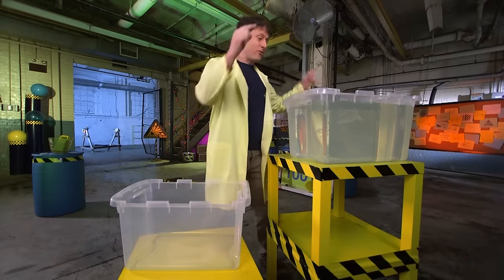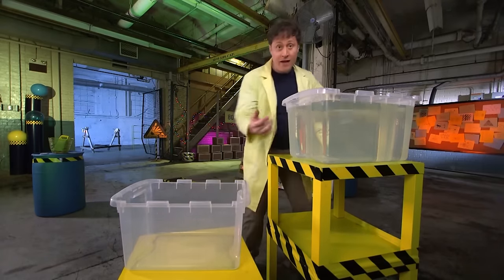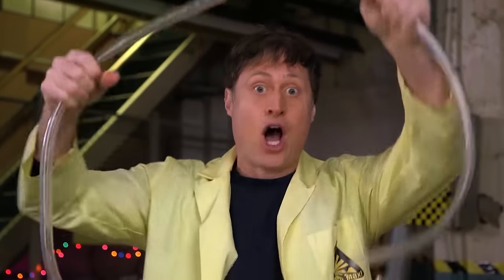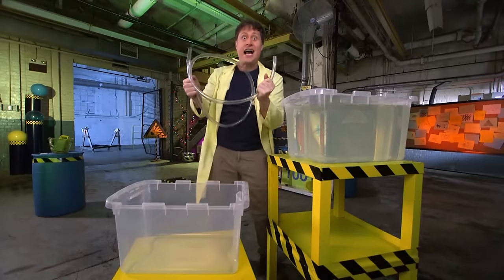I want to move the water from this container to this container. Now, I could just pour it, but what if it's too heavy? It's too heavy! Help me, science! Well, science to the rescue with this! A clear plastic tube! Ooh, science-y.